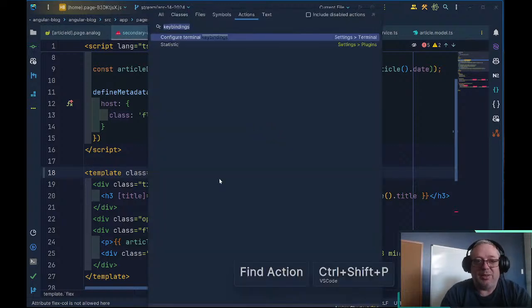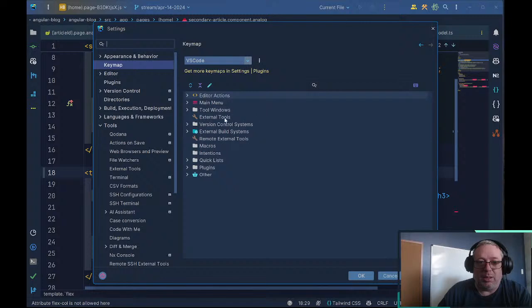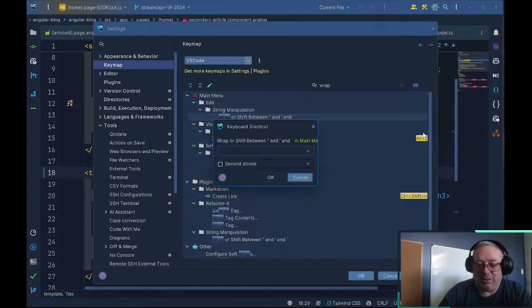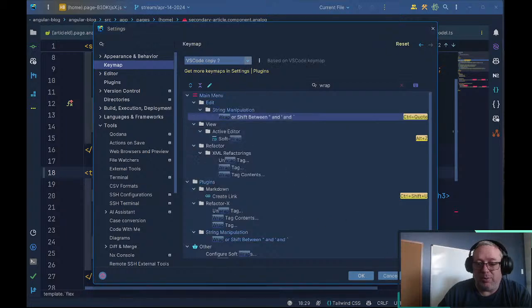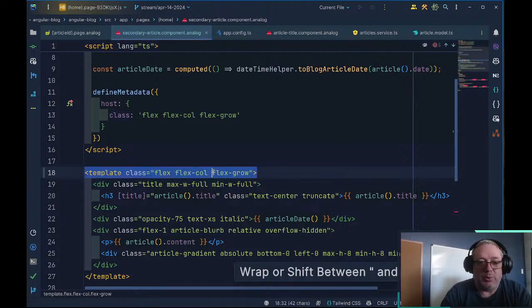Let's go back to key bindings. Wrap, shift between. Oh, I didn't save it. Didn't save it. Full quote. Okay. Field one will apply it. Okay. And now when I hit control quote, boom, boom, boom.